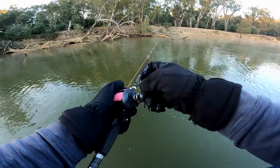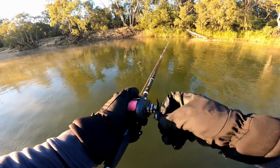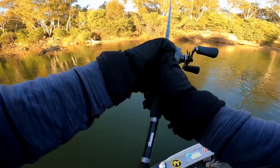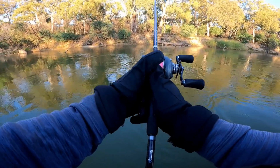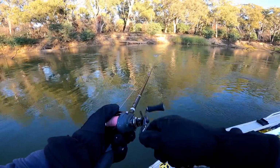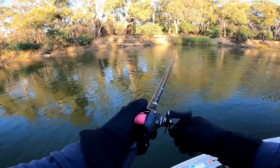Just trying to put two or three good casts in each spot. Find that angry one. Steam rising off the river, beautiful morning sun. Come on, fish. What more do you want? It's nice to put the in-between casts. I think early morning, definitely cover the snags, but a few casts in between doesn't hurt either. Nice little quiet pocket out the back there.